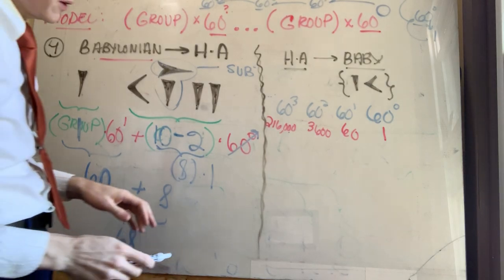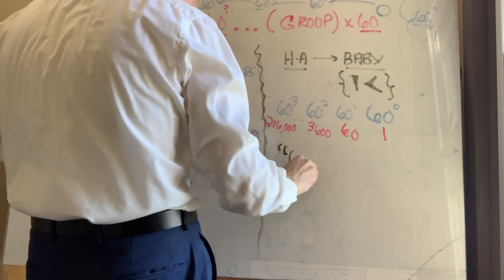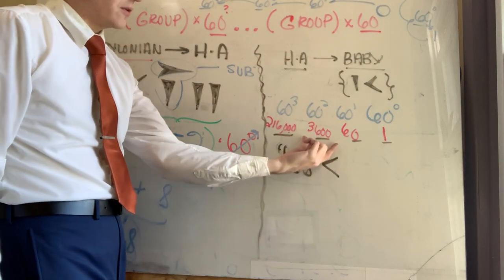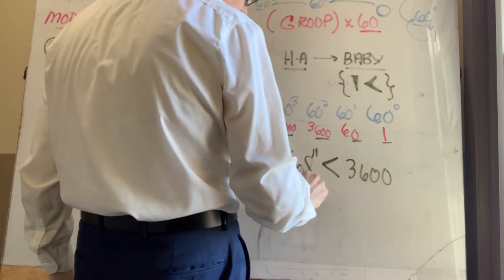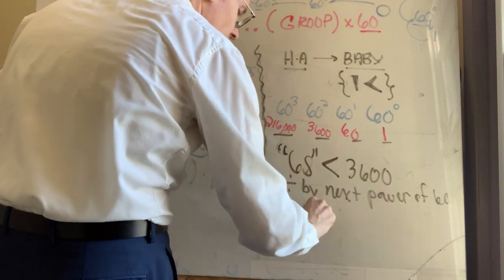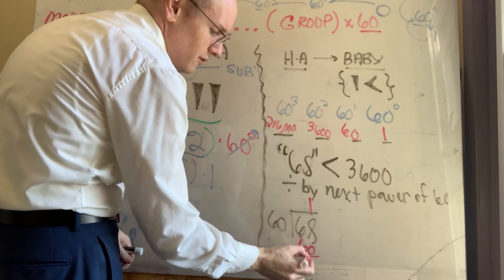You're going to basically take your 68, for crying out loud, and compare it to these choices. You want to identify what it is less than. Well, it would be less than 3600. Once you have established that, divide by the next lowest power of 60. So if you have 68 and you divide by 60, how many 60s can you squeeze into 68? 1, which would leave a remainder of 8.